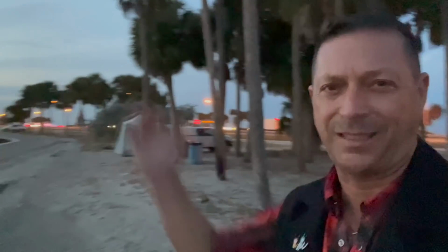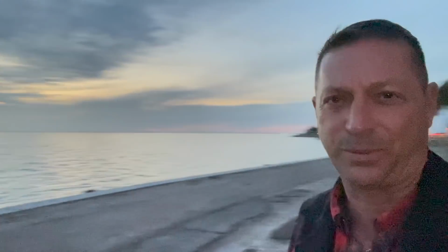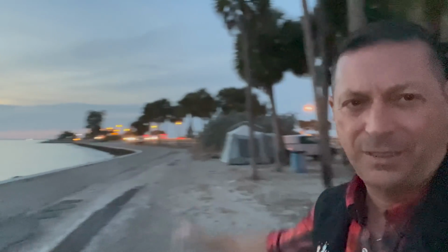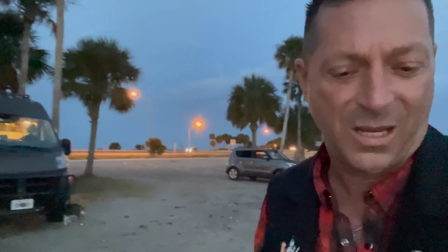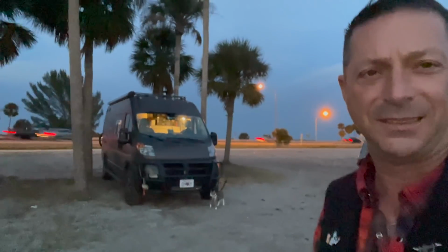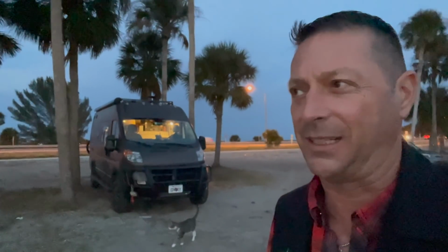So the workday is done. The sun is setting. Unfortunately, there was no great sunset, but still pretty awesome overall. Met Tommy, he's in this tent there. That's great. There's Mary Jo over here in her road truck, which is great. Lily's looking lovely. Luke, we just went for a walk. And just another day of van life.